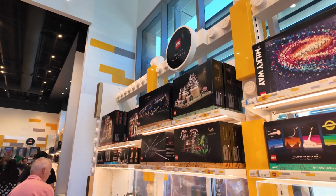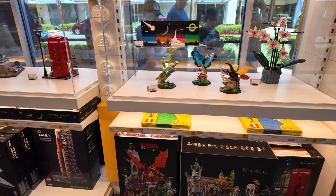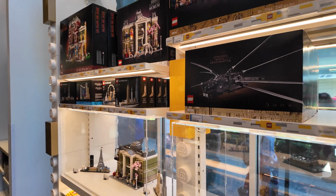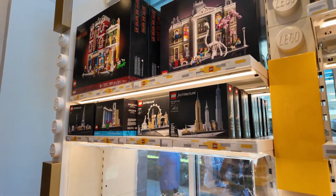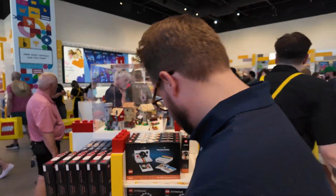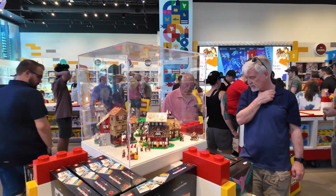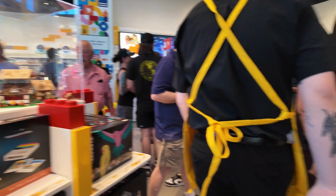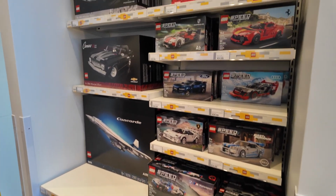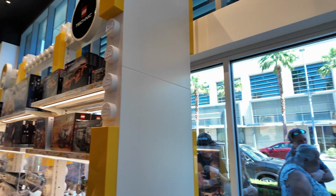Wow. Coming back down, let's check out these displays. Not only is this a store opening, but it's also a glimpse of LEGO in 2024 at the end of May. A lot of architecture coming across. We do have another little display right here with the medieval town square. And we have what looks to be a cove full of vehicles. So many cool sets and so many more displays at this location.